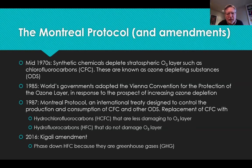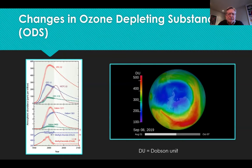Next slide, please. So here we see some examples of the trends with time. On the left panel, you see year from 1950 to 2100, and the graphs show various ozone depleting substances. Most of these are also greenhouse gases too. And you can see the upward trend peaking in the late 1900s, and we have a downward trend, and you're expected to reach in about 2060 the situation that was the case in 1960.